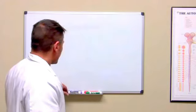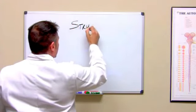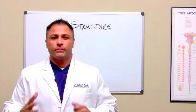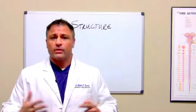The first way we look at you is structurally. We want to see how your structure is. We want to make sure that the structure of your body is appropriate and optimal. First, we want to look at your spine.